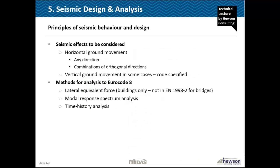So in terms of applying that to our seismic design, we want to consider horizontal ground movement in any direction, and we generally do that by modeling in two orthogonal directions and then applying a combination of those. That's the method prescribed in the Eurocode. In some cases we then want to model a vertical ground movement as well, although some structures don't require that, and that is code specific, so it's worth checking that very early on.